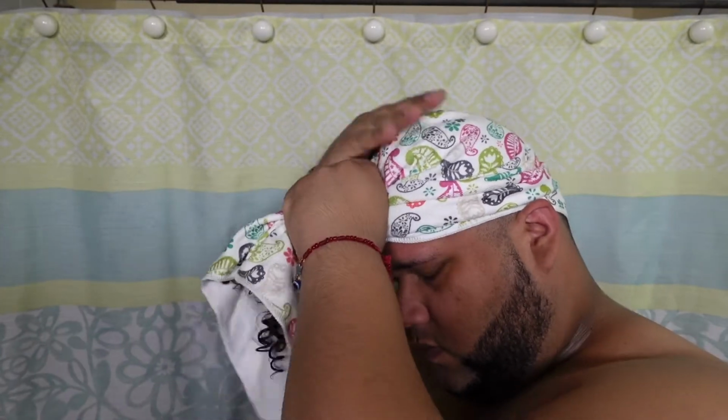The next item I want to talk about is a microfiber towel. After you're done washing your hair in the shower, just wrap your hair with a microfiber towel. I have two styles. I have one that is longer and one that turns into a turban. These are great to absorb all of the water from your hair.